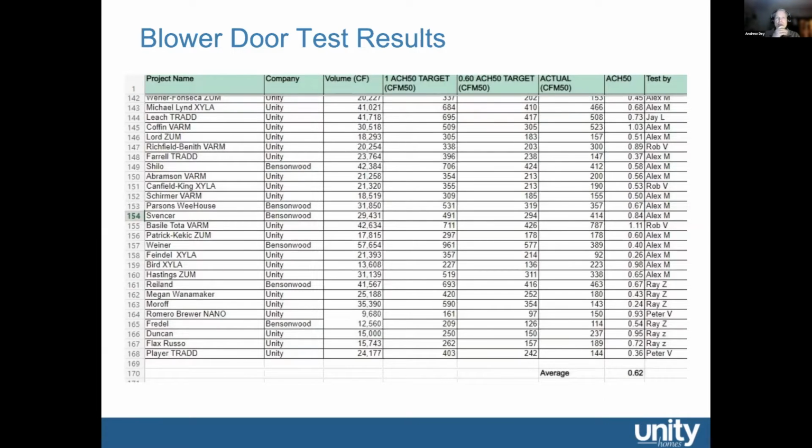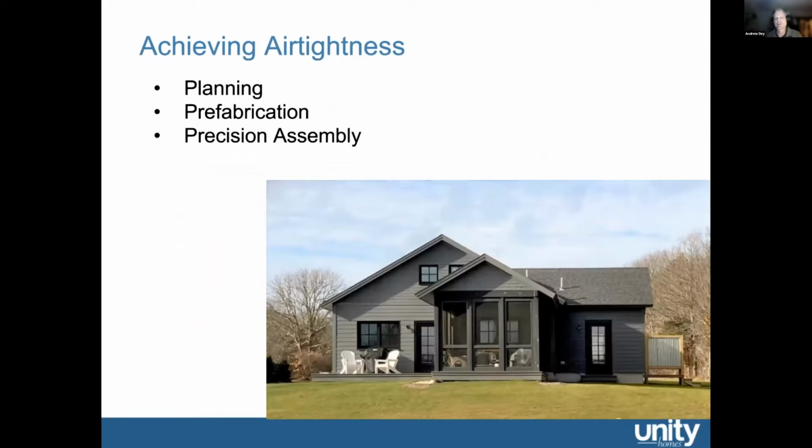And so I just took the last 20 or so projects and averaged them out, and we're at 0.62 as an average blower door test result for CFM 50. So I can feel confident now when I say that to people, and that I actually know what I'm talking about. So how do we do that? How do we achieve this air tightness consistently?